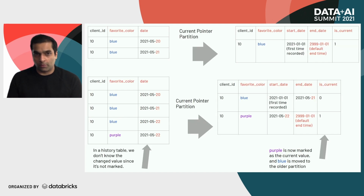The same goes with the current pointer on the upper half of the diagram. It's the blue color, marked as current since there's no other value, so you mark that as the current value you're tracking. On the lower half, when you have this kind of change, you push blue into the is current 0 partition on your right, and then you mark purple as 1 to indicate that purple is the current value. So anybody ingesting the current equals 1 partition is supposed to get purple as the value, since that's been marked as the latest value.